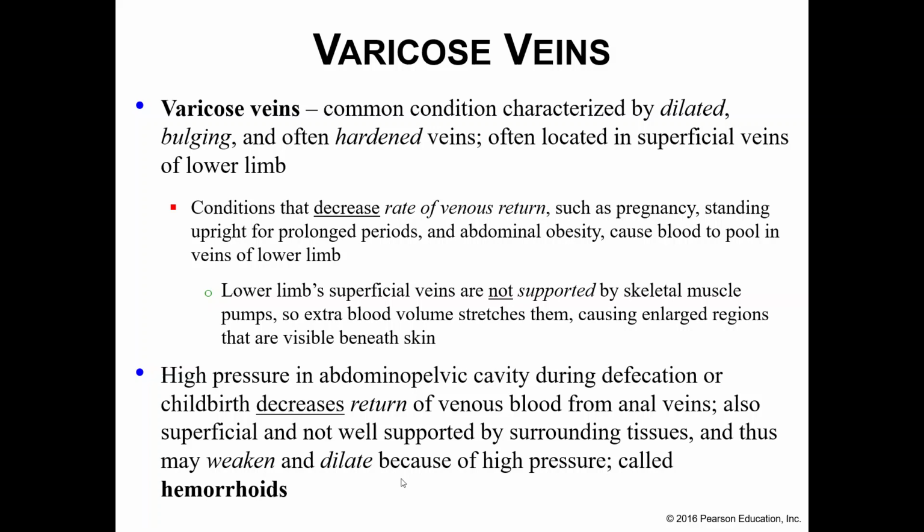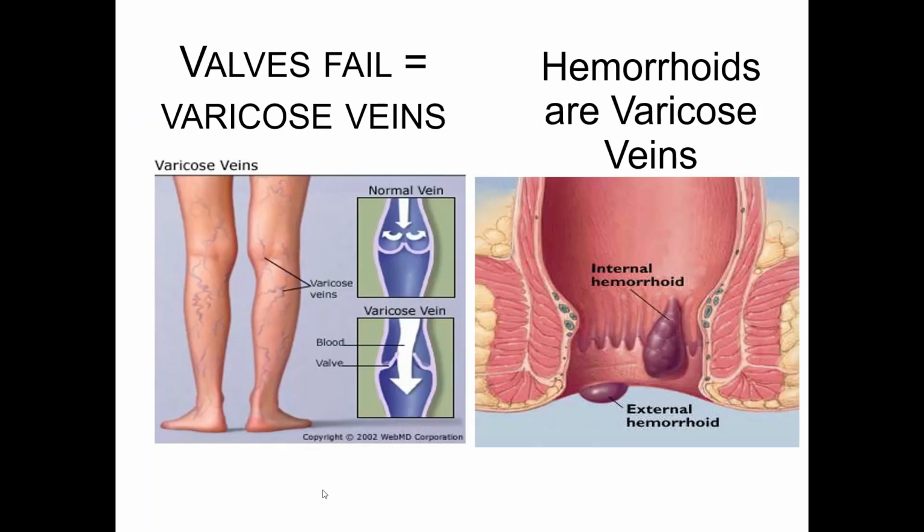High pressure in your abdominopelvic cavity during defecation or childbirth will also decrease the return of venous blood from your anal veins, which are also not well supported by the surrounding tissue. So these veins can also become weak and dilated, and that's how you get hemorrhoids, y'all. So just in case you ever wondered what a hemorrhoid was, now you know. There you go. Just in case you've never seen varicose veins, a lot of times people call these spider veins, but again, usually found on your lower legs. And then hemorrhoids can be both internal or external. You've got anal veins in both places. So now you know all about hemorrhoids, y'all. You're welcome.